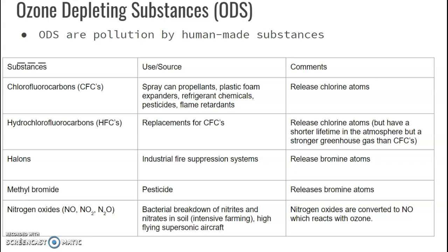Methyl bromide is a pesticide, and nitrogen oxides are used in intensive farming to break down the nitrates in soil, and you also find them in the contrails of the high-flying jet aircraft, and all of them in some way interfere with the manufacture of ozone, or break down the ozone layer.